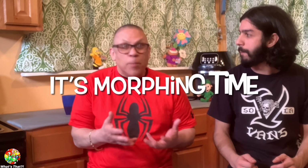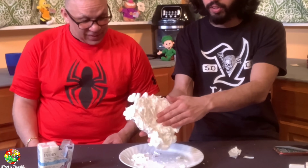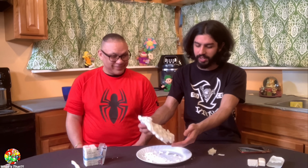Well, I don't know if it's a hack or if it's more of like a science experiment. It was interesting that after putting it in the microwave, it did change shape. So it morphed. Morphin' time! Yeah, it morphed and then it solidified in this shape. So you can actually take this into the shower and use it as a gigantic messy bar of soap. Don't consider it wasted because you still can use it. To the shower.